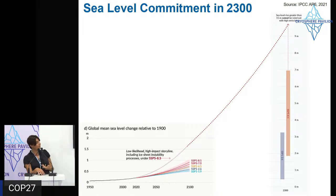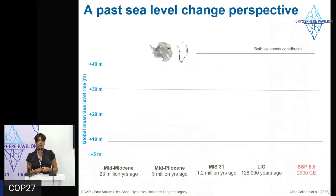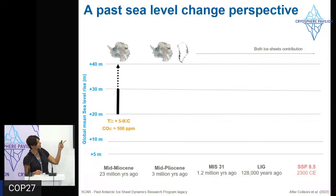And you will tell me, oh, wow, it looks like a lot. This looks a bit unrealistic, probably. But as I say, I'm a paleoclimate modeler, okay? And if we look back in the past to the different past warm periods and the reconstructed global mean sea level rise, then we can understand that it's not the case. So this was during a very warm period in the past, okay, where only Antarctica was existing at that time.